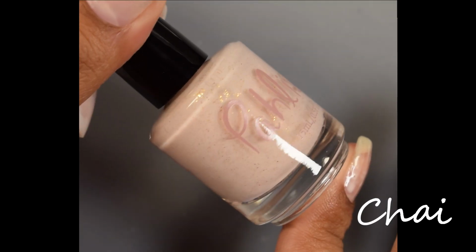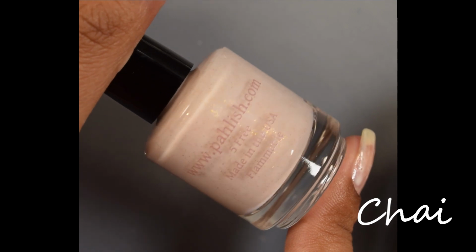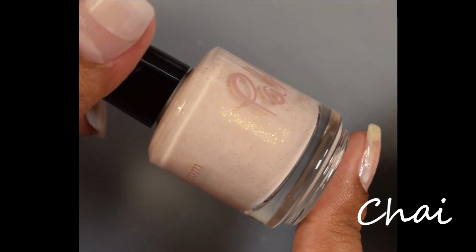And next we've got Chai. This is described as an ivory white cream with scattered gold dust.